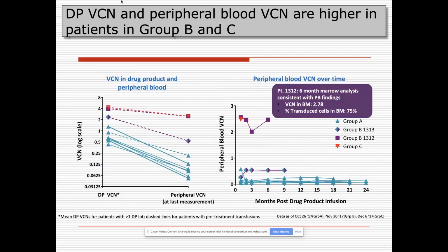And this was one of our patients who at 6 months out had 75% of the transduced cells. So he had 75% of all the cells in his marrow had the horses in them. And again, that was really important because we needed at least 20%. And that told us that we were making headway towards a curative procedure.